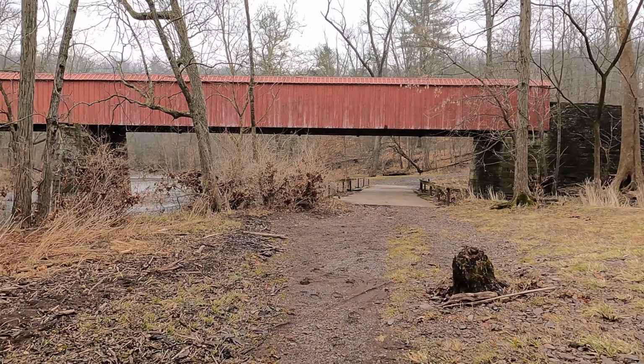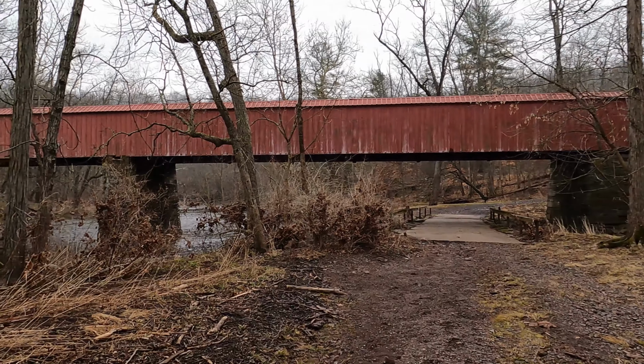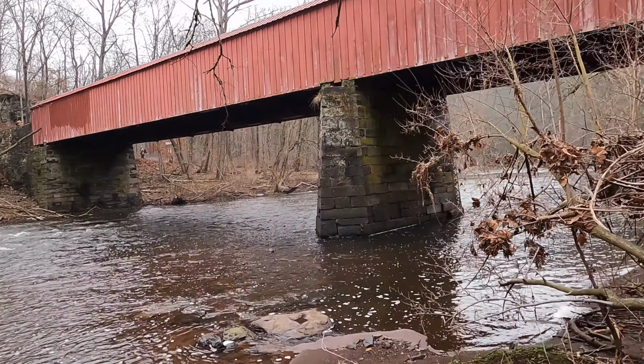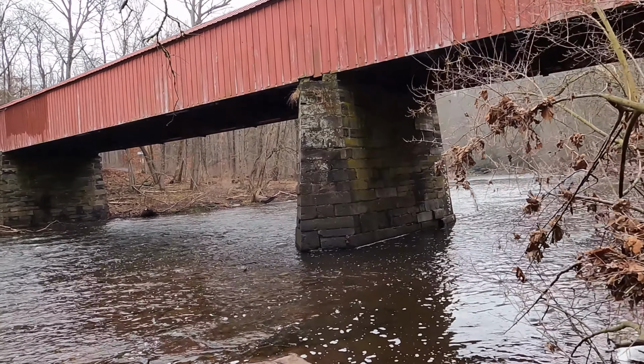And for picnicking, as you can see, there's some of these stone picnic pavilions. There's a ton of tables here. So it would be a really nice spot to bring the family.